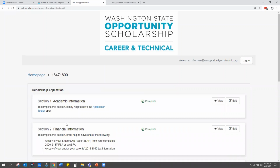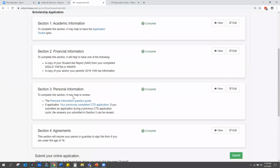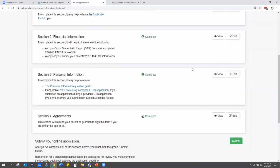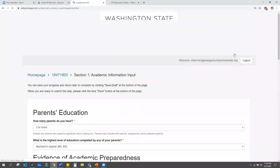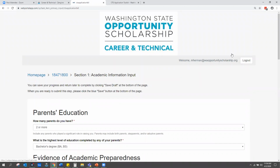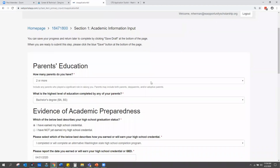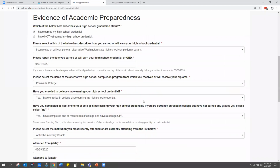There are 4 sections in the application: the academic information, financial information, personal information, and agreements. First is academic information, which is where you'll be asked about your academic history and your plans. This means you'll be asked questions like, where did you go to high school and what college do you intend to be enrolled at this fall? You'll have to select your intended program of enrollment.